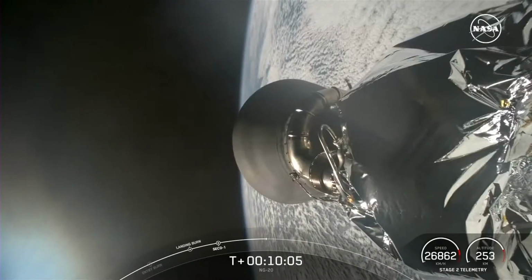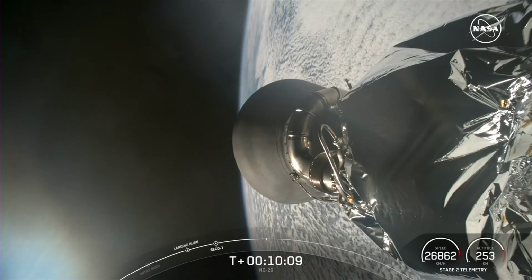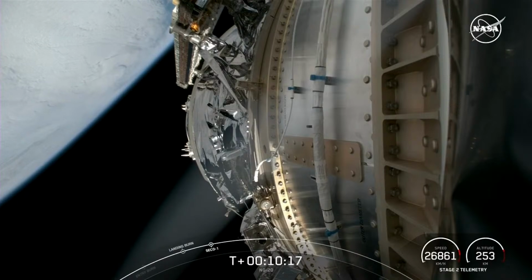We are getting some incredible views. Again, what you're seeing on your screen is a view from the second stage looking aft at our MVAC engine. And you can see today that we are flying a shorter nozzle.